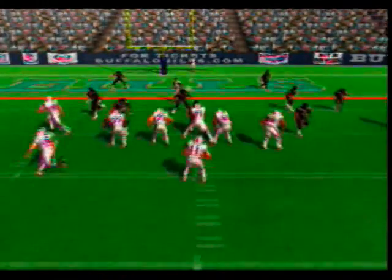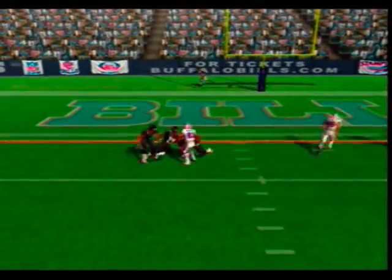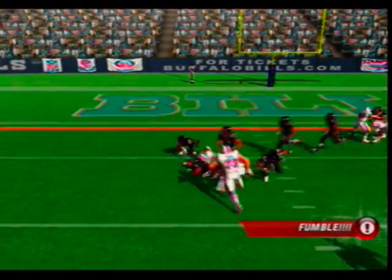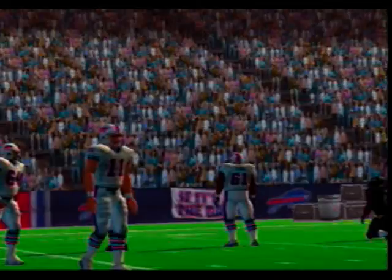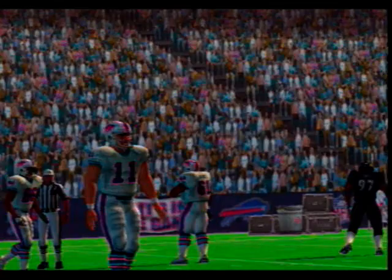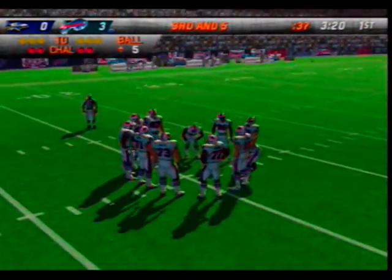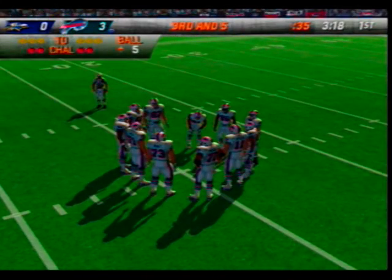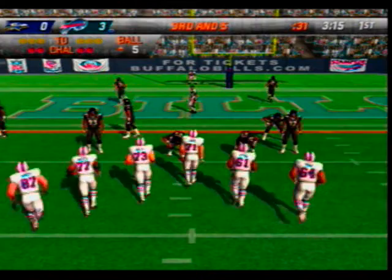The Ravens come out in a nickel package. With the pass. He lost it. The Bills get it. They got that one back. Five more yards to get it into the end zone.